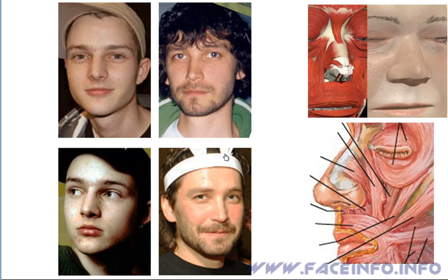Let me give some examples. Here are Lucas Leineheine, called DJ Rafik, and Vladimir Kristovsky. They have a similar shape of bones and nasal cartilages. Proportions and facial features are very similar, for example, the shape of eyes and lips. However, Lucas has a roll under his nostrils, while Vladimir doesn't have it.